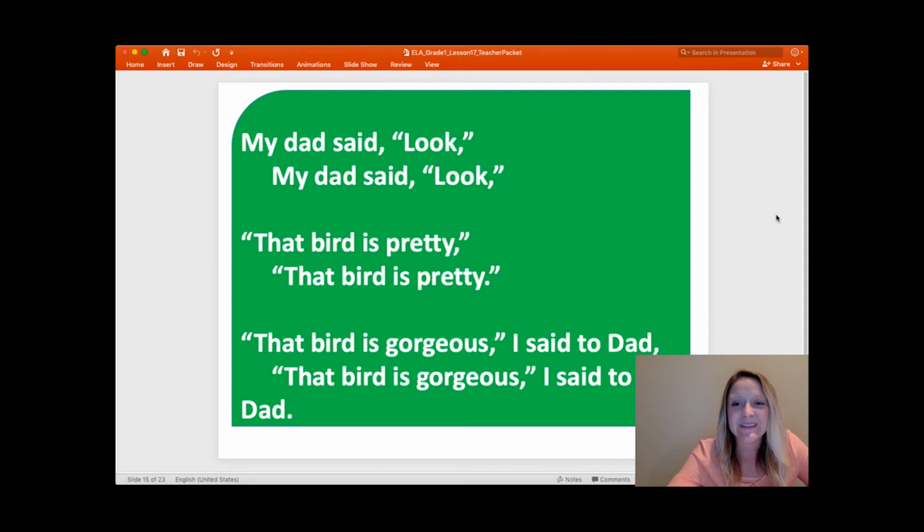Boys and girls, did you hear our first 2 describing words? Can you point to them? Yeah, so can you find some words to describe our bird? Very nice, boys and girls. Pretty. Now, we all know what the word pretty means, don't we? That is a describing word, and we call those adjectives. Can you say that with me?